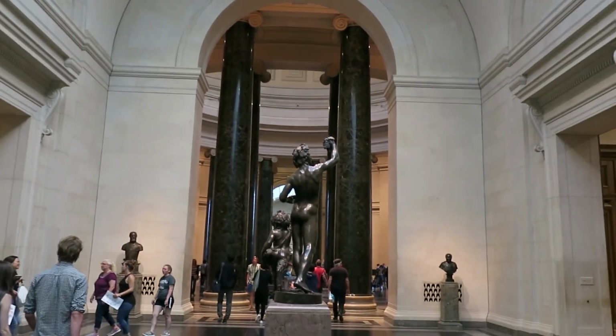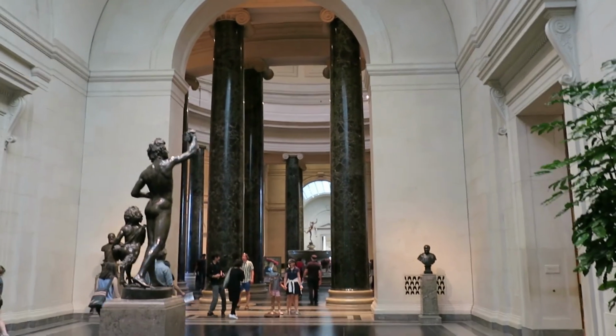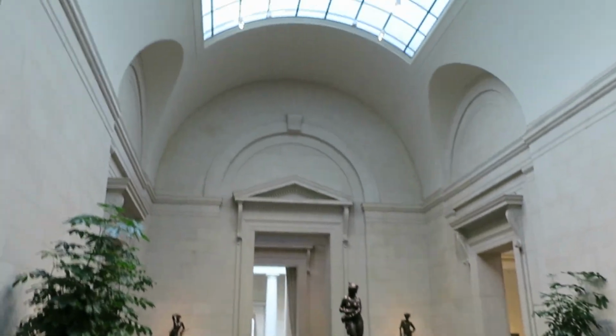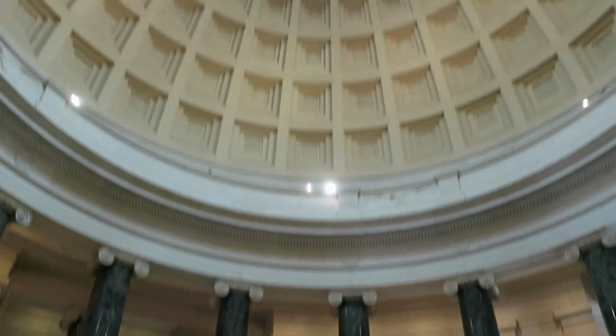So this is quite a spectacular atrium here. I mean, those big black columns are very striking in the next room. We got some artwork in here. This is a fairly big room. National Gallery of Art, Rotunda, whatever.